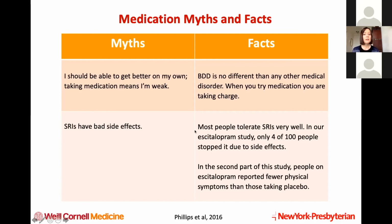The reality is that most people tolerate SSRIs very well. In our escitalopram study, only 4 of 100 people had to stop it because of side effects, only 4%. And in the second part of that same study, when people had been on the medicine longer, and half were now on the escitalopram and half were on a sugar pill, people on the placebo sugar pill reported more physical symptoms than people on the medication. And they didn't know what they were on, and we didn't either. So there was no bias there, in terms of thinking, oh, I'm taking the medicine, I must be getting side effects. From a scientific perspective, it's a good way to assess this because it was so-called double-blind. We didn't know, and the patients didn't know.